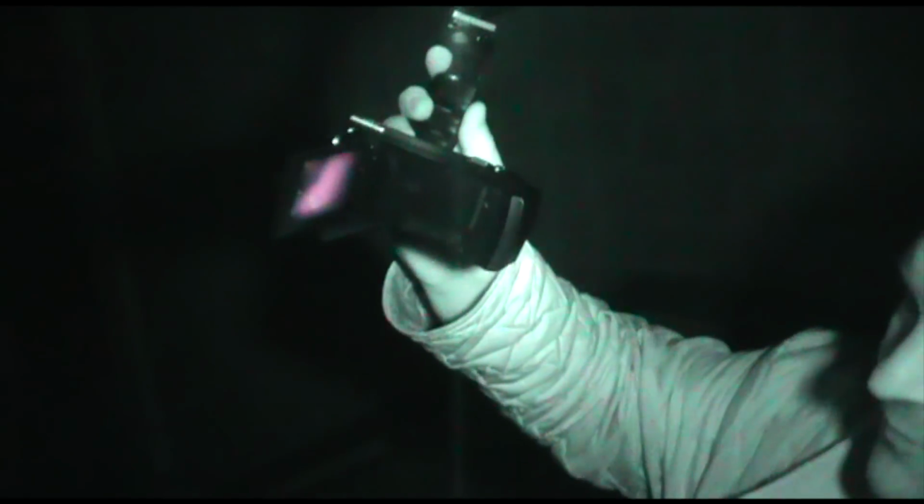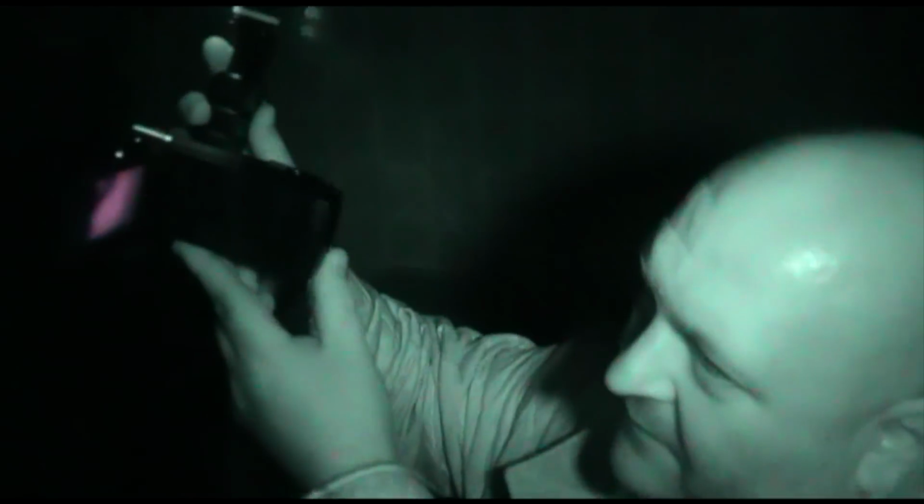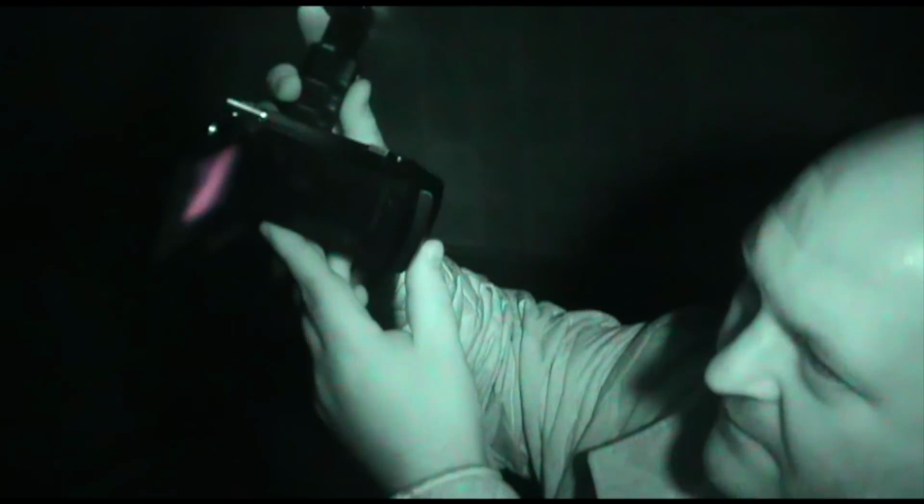Full to dead in literally 30 seconds. That was fully charged, wasn't it? Yeah. I'll have to go and grab a spare battery. See if that was another camera on the table. Yeah. It's completely gone.